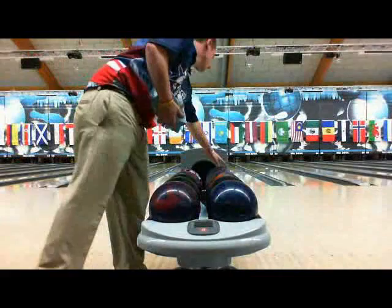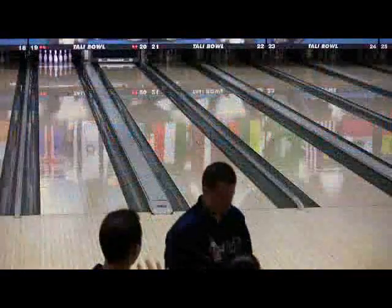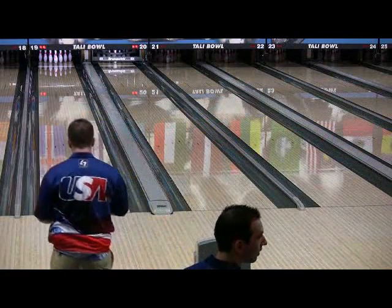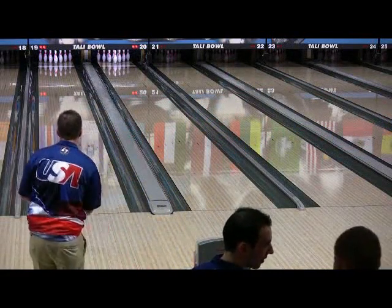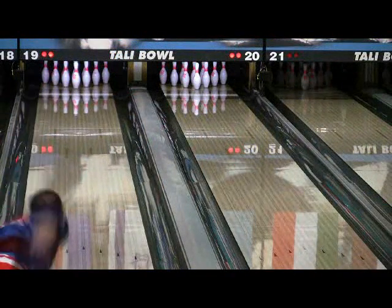So it's going to be Hansen and Koff who come roaring back from behind to win the gold medal. They came really far behind, trailing by as much as 50 pins halfway through this match. They've come from behind to win the gold medal.